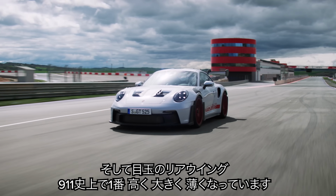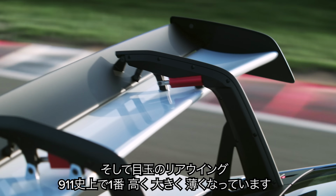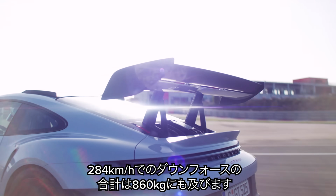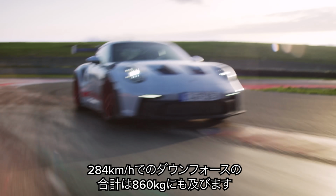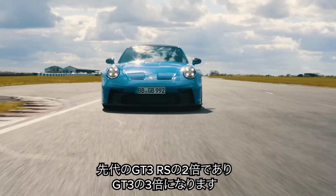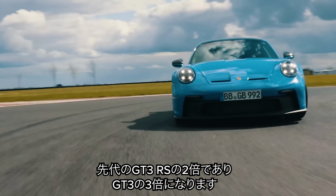It's taller, wider and thicker than anything Porsche has ever put on a road-going 911 before. It helps the RS produce 860 kilograms of total downforce at 177 miles an hour. That's double the amount of downforce you got with the old GT3 RS and 3 times more downforce than you get with the new GT3.